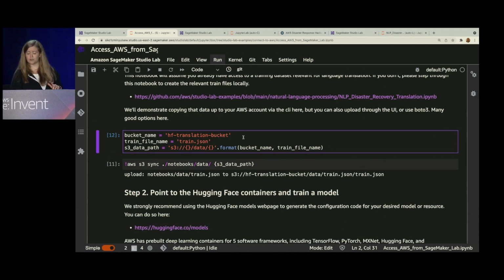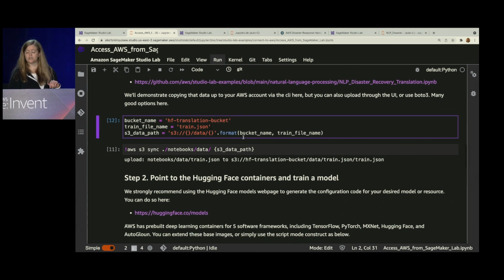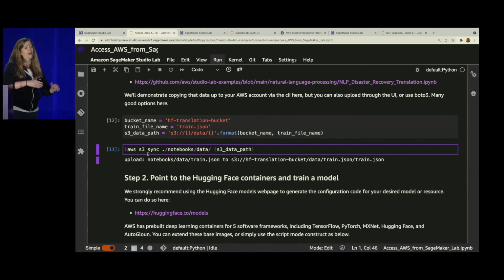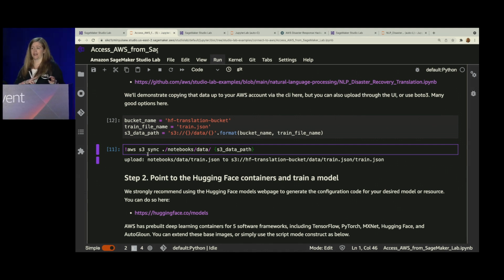So here what I'm going to do is I'm pointing to my S3 bucket. So I'm pointing to an S3 bucket that I've already created. This is an S3 bucket that has my data. It has other data. I'm actually going to copy data into my S3 bucket. So here, I'm using the AWS CLI to copy my local data, so that data file I just created, train.json, I'm copying that into my AWS account, actually. So now it's literally sitting in my S3 bucket, and I'll see it in the console.